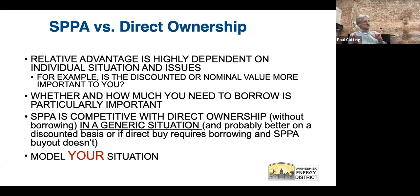Is discounted or nominal more important to you? Most cities and counties in Iowa, I don't see a lot of discounting, but to some people that would be important. Whether you need to borrow is important. What I found making very generic assumptions is that a power purchase agreement and a direct ownership with a refundable tax credit in a generic situation, within rounding error, are roughly the same. If you're discounting or you have to borrow, I would look at a PPA. Now, what you don't get is the immediate sexy, it's my solar up there. It's not your solar, it's somebody else's solar. But I would look at it, model your situation carefully, but don't rule it out would be my suggestion.